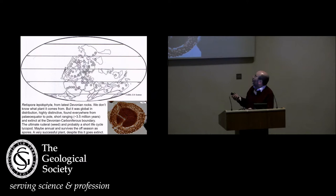So it's an incredibly successful plant. It's some sort of ruderal or weed. We don't know what it comes from. It's probably a little lycopod. But the severity of the extinction is such that the ultimate survivor disappears, and it gets knocked out. So it's like bracken, in effect. It's able to go anywhere and do anything, but it disappears at this boundary.